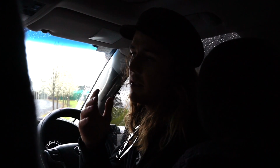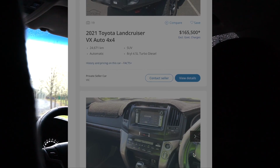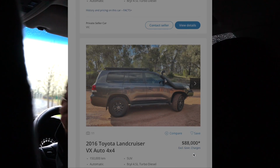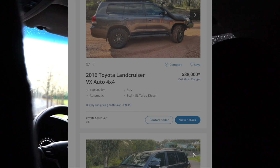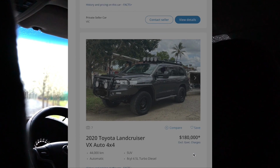We looked high and low. I'm going to turn these windscreen wipers off. We looked high and low for a cruiser that was, as everyone knows, very, very expensive. The number one question we'll get in the comments is how much you paid. If you want to know that, type in 60,000 Ks on Carsales, a 2016 VX, and the prices will come up. We don't have to tell you how much we paid, but the truth is we've spent a mint on this car, more than what we wanted to spend.